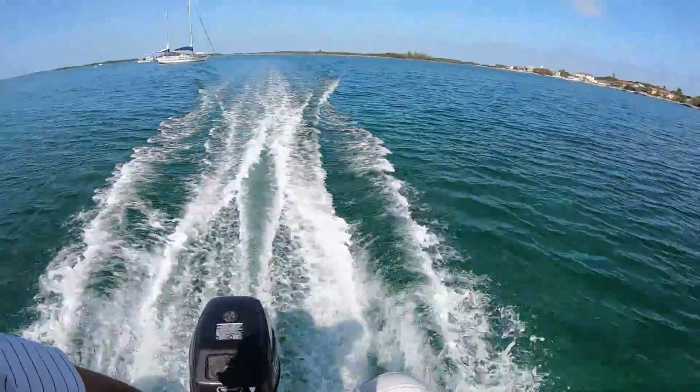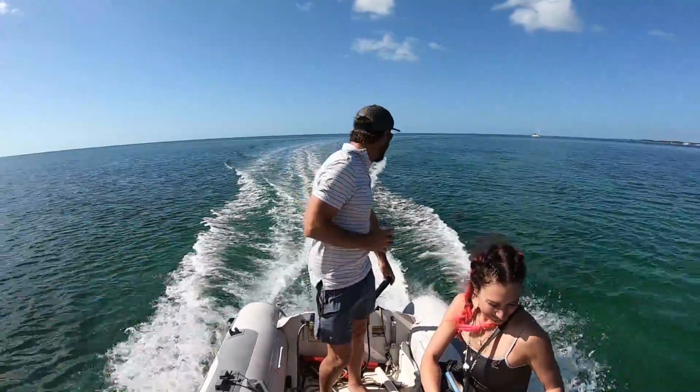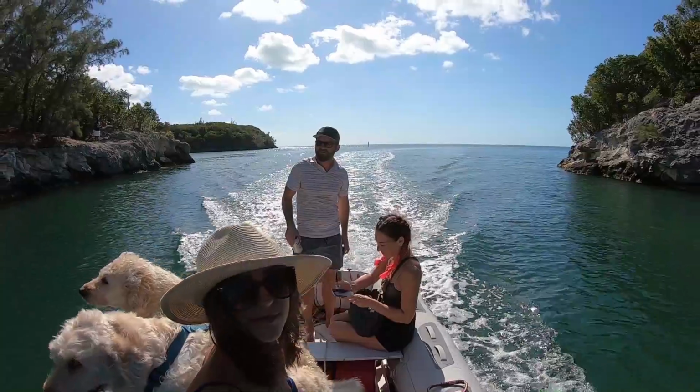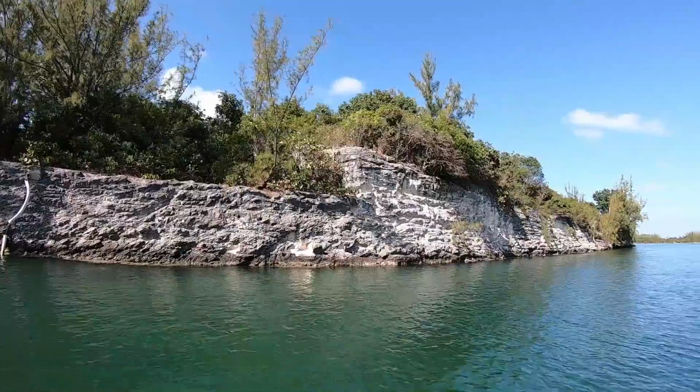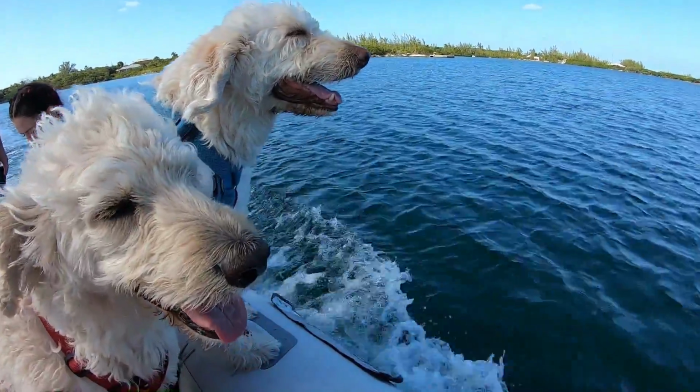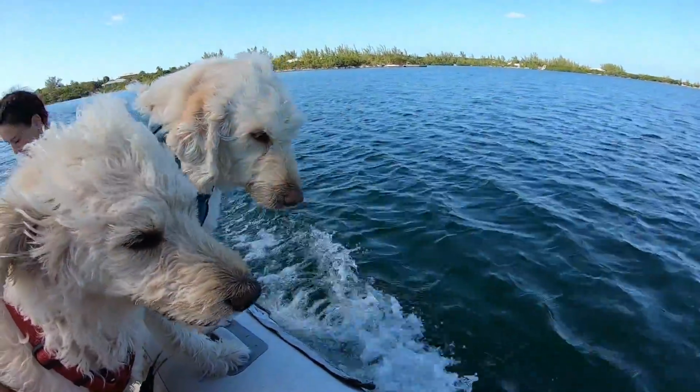I really love having this 20 horsepower outboard for the dinghy. We can get it up to 15-20 knots even with 3 people and 2 dogs. We entered the man-made cut into this very protected bay. This is the sailing equivalent of dogs sticking their head out the car window.